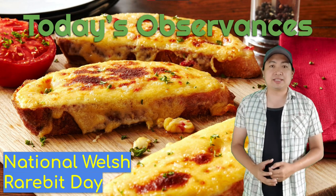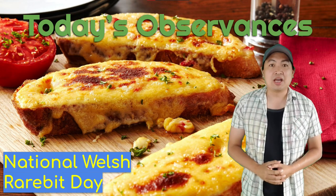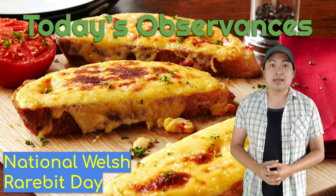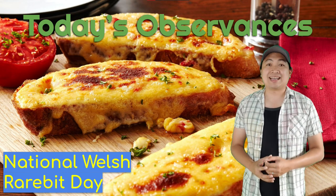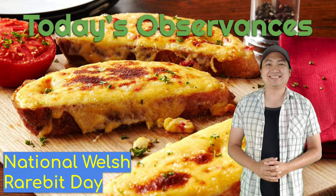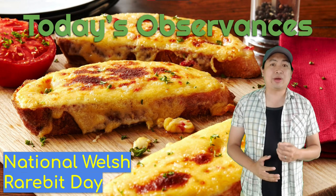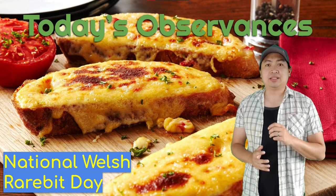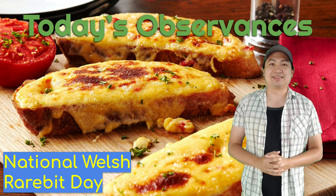Welsh rarebit consists of a savory sauce of melted cheese and various other ingredients, served hot after being poured over slices of toasted bread. The name of the food is actually a Welsh term for rabbit, but hold on, don't worry, because the dish does not contain any rabbits.